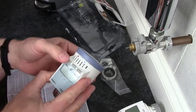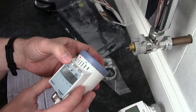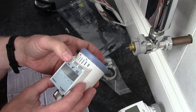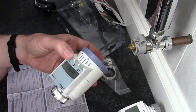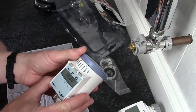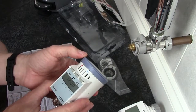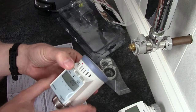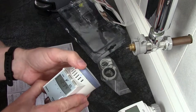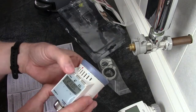We want to look at setting the date correctly. 2019, all right, 10th month, 3rd, and the time is 12:20. What I'll do is a little demonstration of it changing the temperature setting in a sec. 12:20. So there we go.